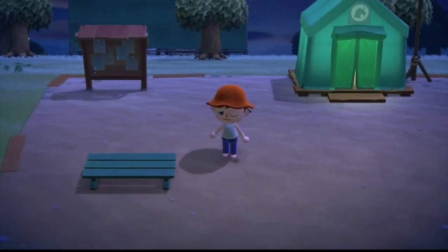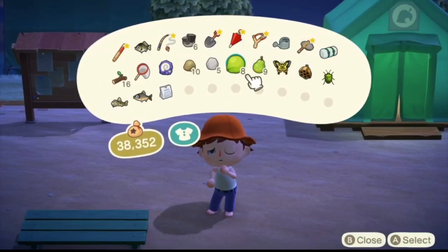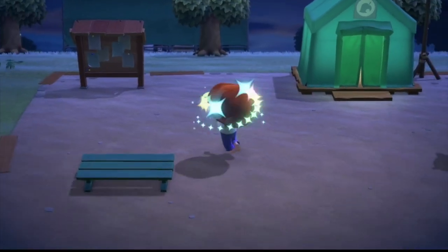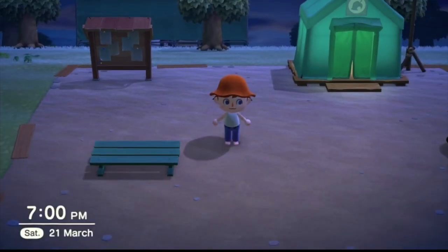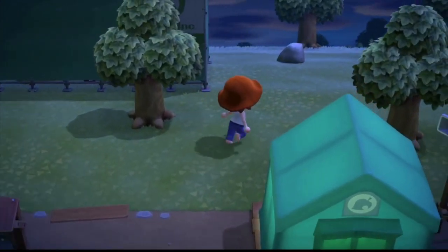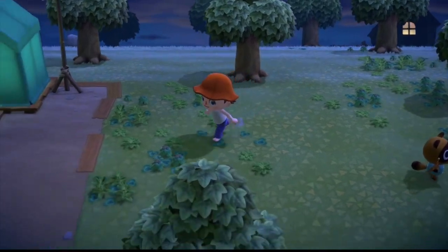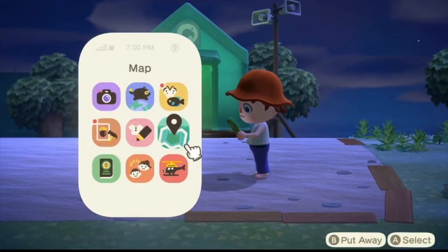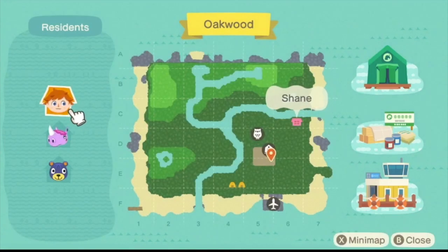Okay, so I've given him the balls and now I'm going to eat the medicine. Take the medicine. Well, you don't know what kind of medicine it is. Maybe I should eat it. Now, this is the hard part. We've got to decide where the shop's going to go. Shall we look at the map? That might help us decide.